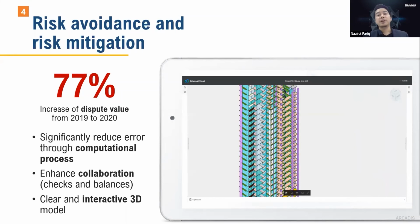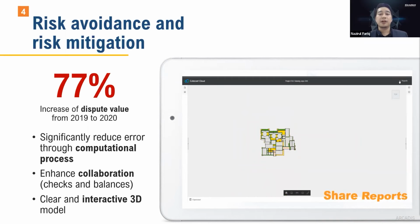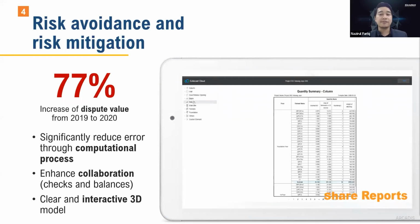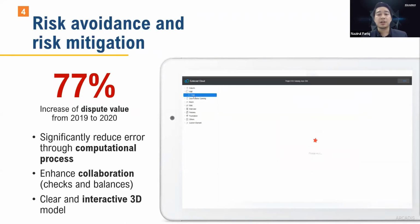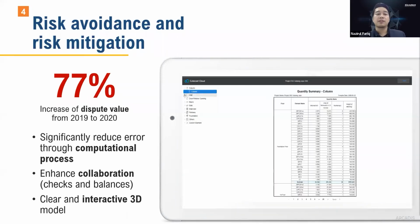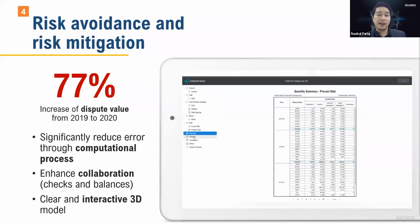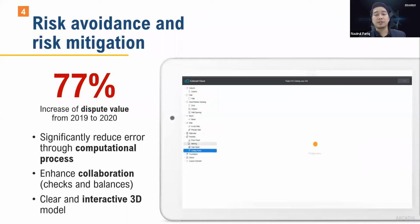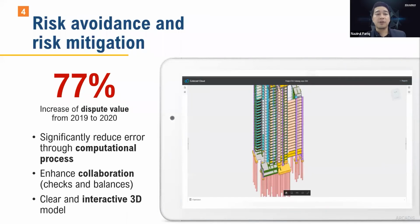So working in this 5D BIM environment definitely enhances the collaboration and communication process among the stakeholders. At the same time, it gives the project owner a clear picture of every financial decision being made. So the BIM investment not only gives you direct profits or returns, but at the same time it can mitigate or avoid certain risks.